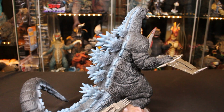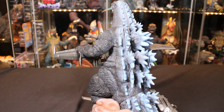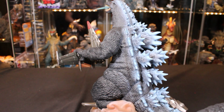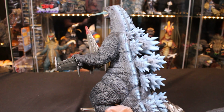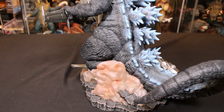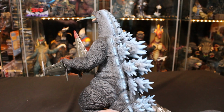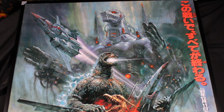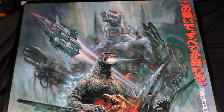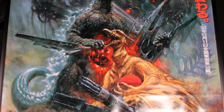So here he is. How's he looking here, G Forever? He's looking pretty cool. Very unique because we'll talk about the poster in a moment. But normally you don't see all these extra parts, these Mechagodzilla parts, in these figures and statues. So this is a very unique piece. Specifically because this movie poster was made before they made the movie. So you can see Mechagodzilla looks very different.